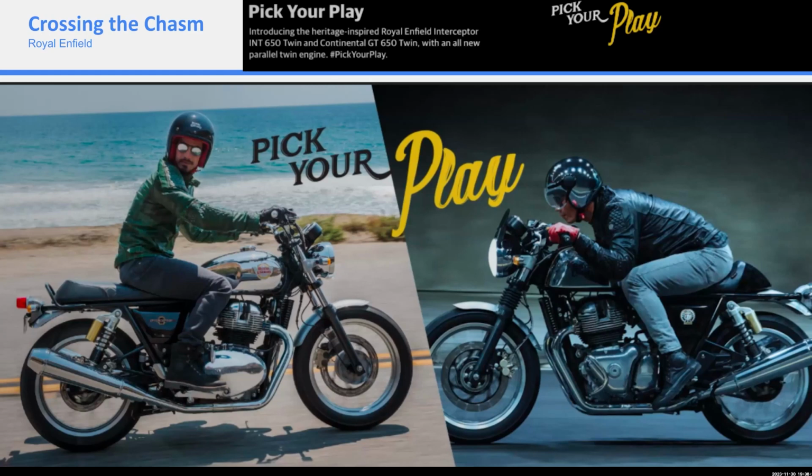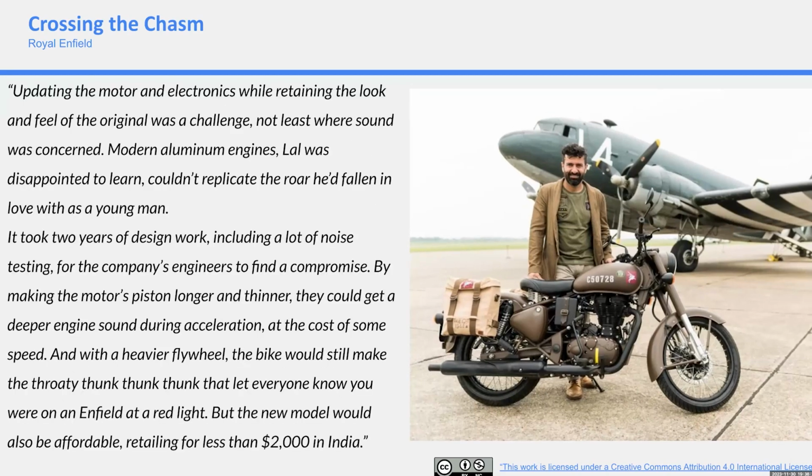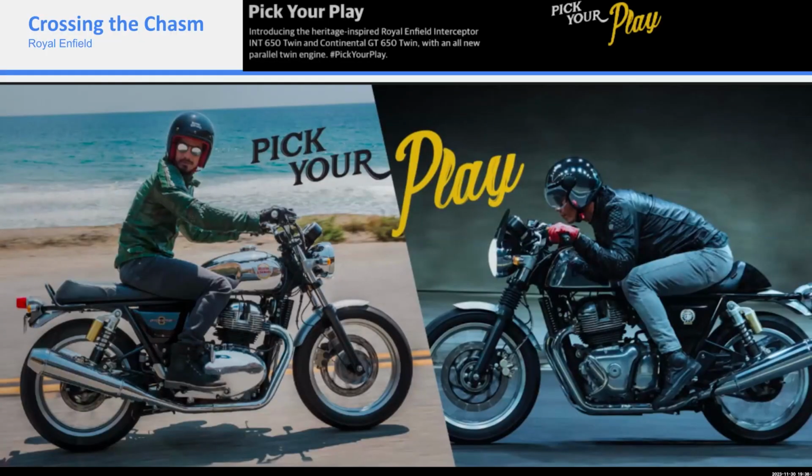So he fixed the problems on the product. He made sure it was a complete product. He made sure that all the issues the old products had were gone, yet we are not drastically changing the look, the feel and the character of the product, which makes it that iconic, which makes it that appealing. And then they launched other products in the market. Then they did some more things.